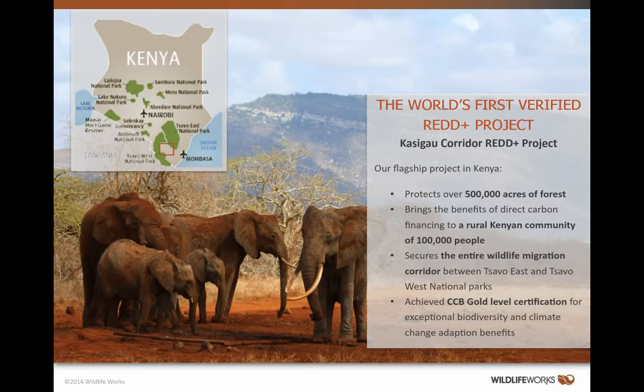The second project that we have is in Kenya, and it's the world's first verified REDD+ project. It's in the Kasigau corridor of Kenya. Again, on the map, you'll see the red square outlining where our project is. As you can see, it's in between two of Kenya's largest national parks. It protects over 500,000 acres of threatened forests and brings the benefits of carbon financing to a rural community of 100,000 people there.